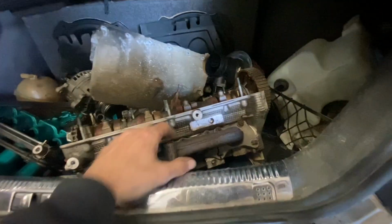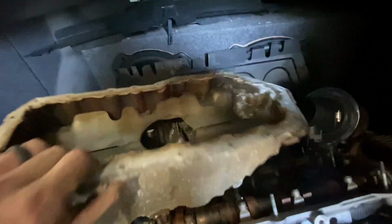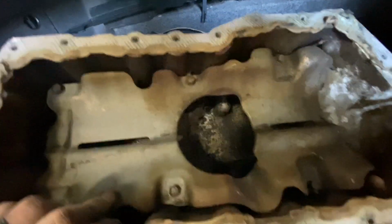We'll clean it up. It doesn't look like he smashed off the oil pan. No, that's good. No, I think he was just trying to fix it. That means it wasn't running. It's been off for a while.